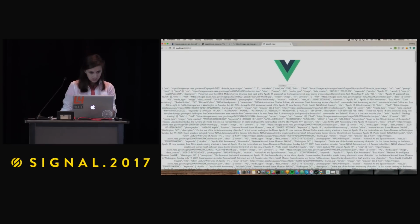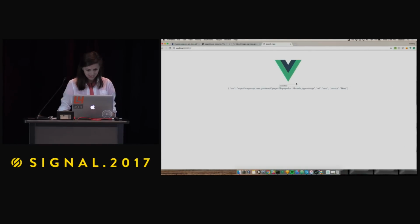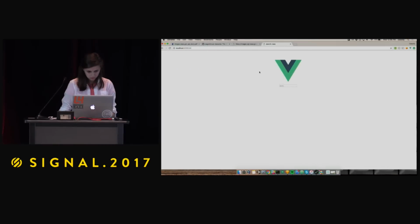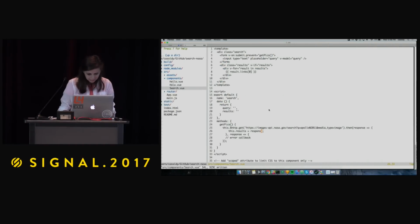So in that JSON, we have href, and we have metadata and stuff. Okay, so it looks like what I want is links. So I'm going to do result.links.0 and see if that gets me something. Hey, it does. Great. And then I think instead of response.body, I'm just going to do response and see what that gets me. That might change what that response looks like. It does. Okay.